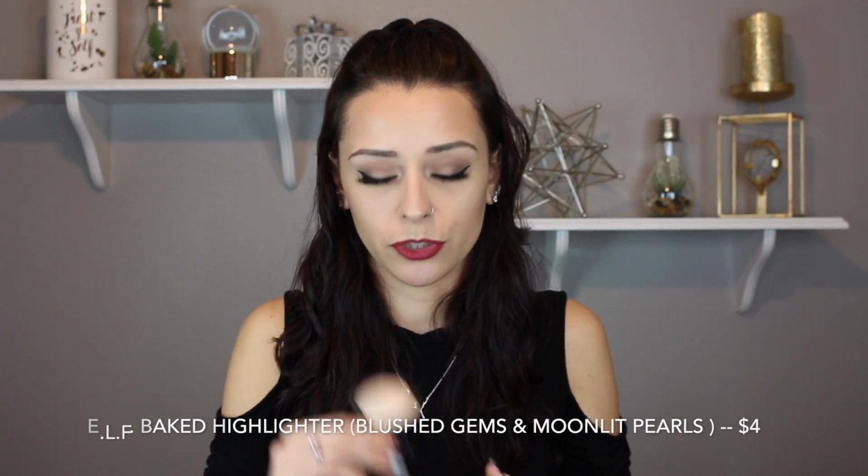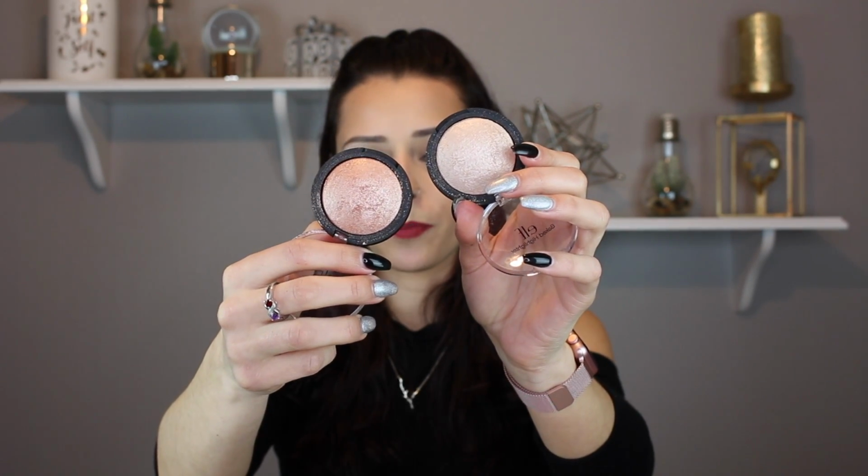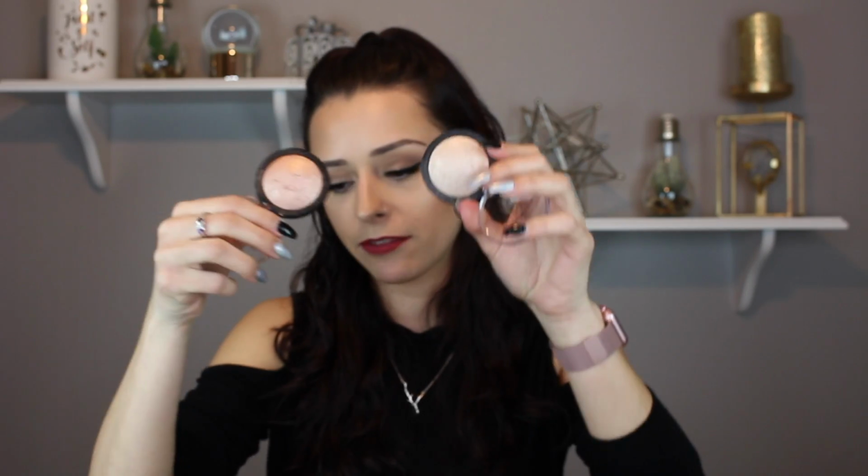I know a lot of people don't like them because they've just tried them straight out the gate, but once you get them, you need to either use your nail or something sharp to scrape off the top layer, and then they are super pigmented. This is the shade Moonlit Pearls, which is the more golden vanilla-y shade, versus the shade Blushed Gems, which is more pinky. Blushed Gems, which is the pink one, is actually said to be a dupe for MAC Soft and Gentle, which I have, so when we get to MAC Soft and Gentle, I will swatch them next to each other and we can see if they are.